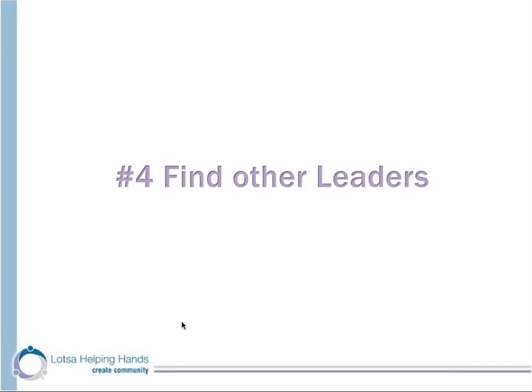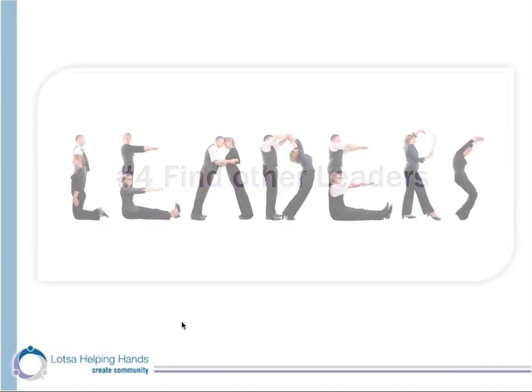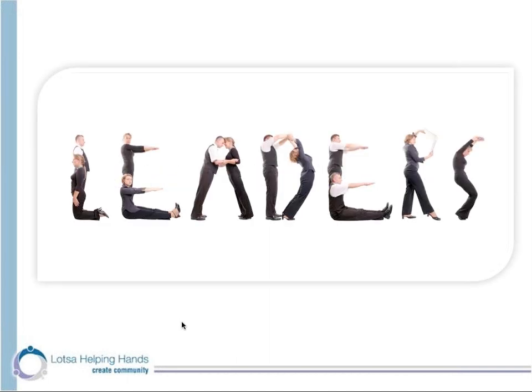Number 4 is to find other leaders. In Lotsa Helping Hands communities, and this actually goes for both private and open communities, there are several different types of people or roles that people play. There are leaders who essentially are the first people that create that community, and then there are also coordinators. Leaders have access to the entire site, so they can use that administration tab that I showed you. They can build groups within the community. They can update the calendar. They can add activities and tasks. They can post resources, messages, photos, etc. Coordinators can do just about everything that leaders can do, but there are a few aspects of the community website that are limited to leaders.